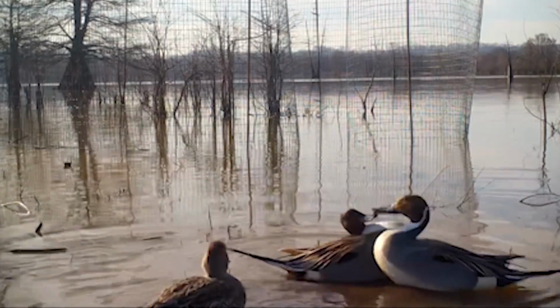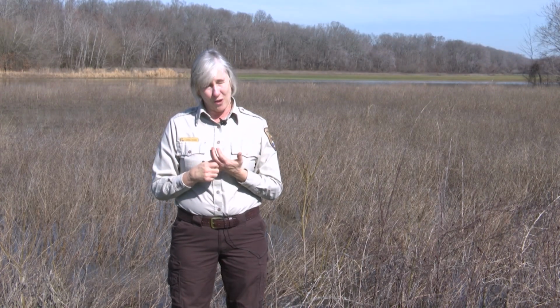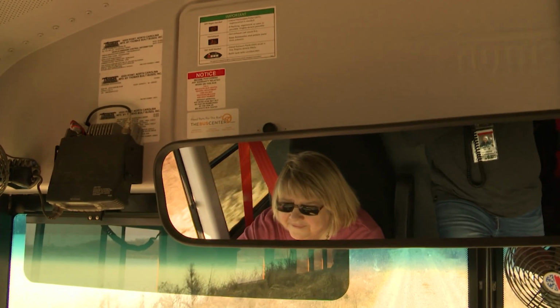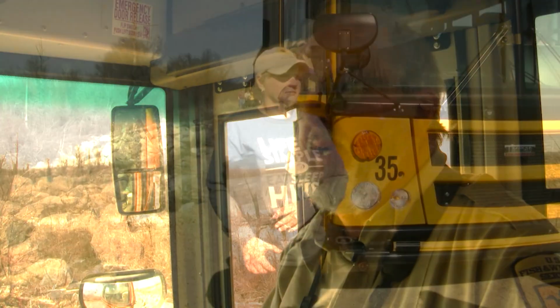The refuge has 23 different species of ducks and 7 different species of geese. But there are many other birds as well, such as bald eagles. We just sort of go on a little treasure hunt to see what kind of wildlife we're going to be able to see. Due to lack of birds in a lot of places, this tour is going to be one of the shorter ones, so let's go ahead and hop out here.